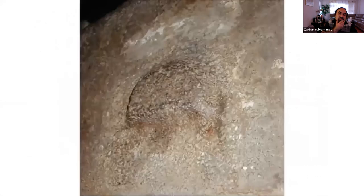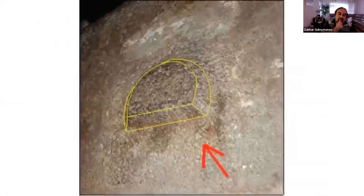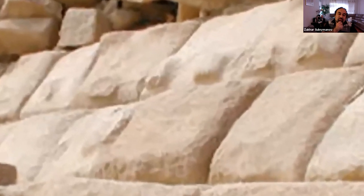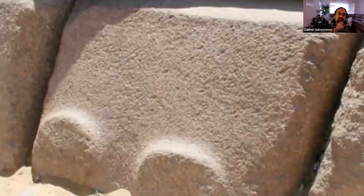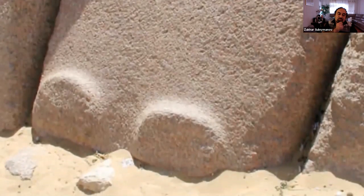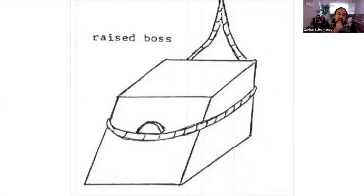We also have supporting evidence to the flotation theory in the discovery of connection bosses. As you can see in the image, these bosses have been found on various pyramid blocks, much like the modern-day lifting lugs. Because of their orientation, it is clear that they would be used to suspend the blocks from above, as would be the case with flotation.